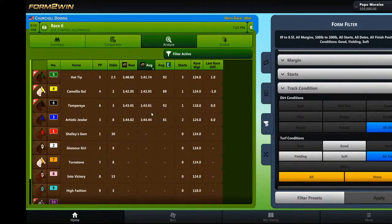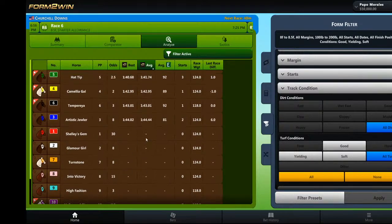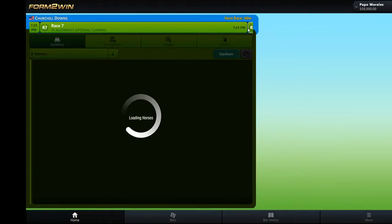So no, it's still the top 3, mainly because these horses, the 1, 2, 7, 8, 9, 10, do not have any form on turf rated good, yielding or soft, but that looks like a formful race. I mean, we looked at it many different ways, and it's always these top 3. So no real prices there.